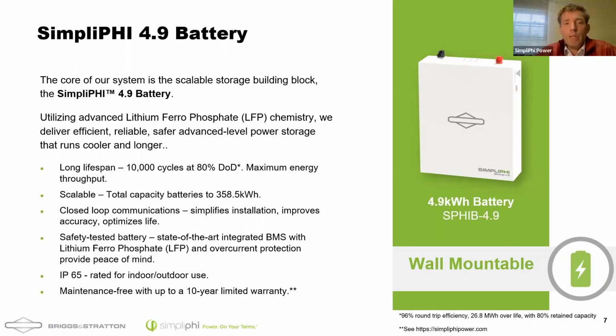It's limited to 72 batteries, and we'll get into that, but that has to do with the communications, making sure there's a large enough signal on the Cat5 cables. It's got closed loop communication. Batteries communicate with each other. Batteries communicate with the inverter. Safety tested battery. We have a state-of-the-art BMS inside, proprietary software on that as well. And it's got basically the industry standards there with LFP, SimpliPhi's LFP chemistry.